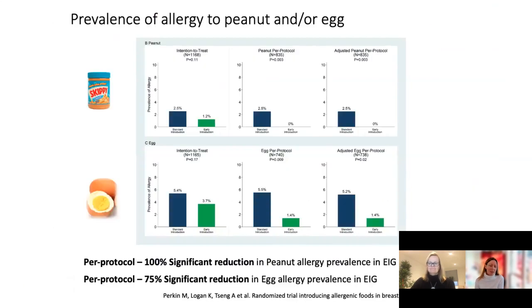They assessed food allergy by 3 years of age, and these are the results. So you can see here that there is an intention to treat analysis and a per protocol analysis. And this is very important because you can see quite a significant difference in the results, because this study was actually quite difficult for parents to implement, particularly at this young age where they were asked to introduce multiple foods. And we'll talk about that in a few minutes.